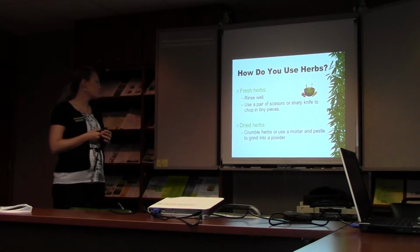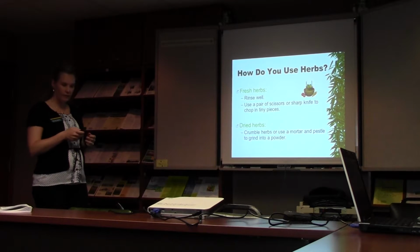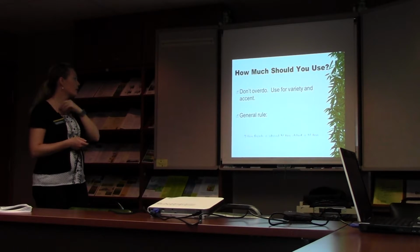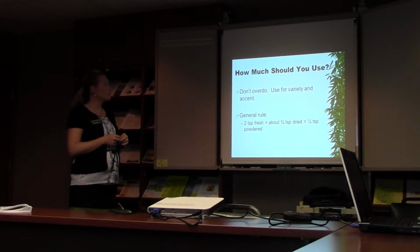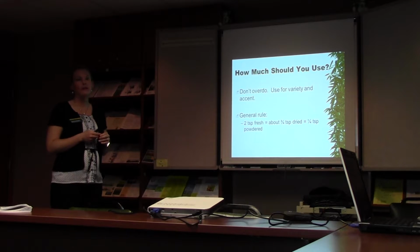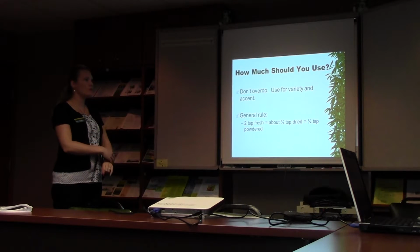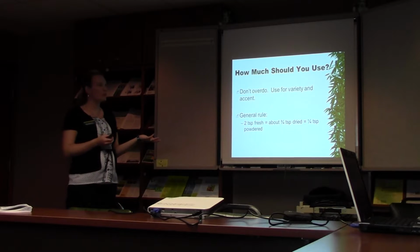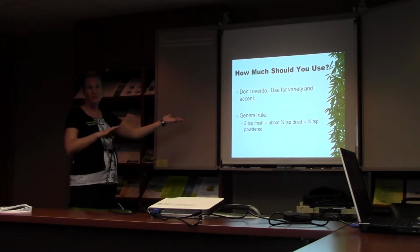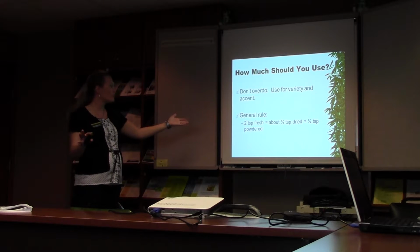Dried herbs, crumble herbs or use a mortar and pestle to grind into a powder, which is an excellent idea, but you have to get to the point in which they're dry first. How much should you use? This is completely relative and completely arbitrary to your tongue, and also, if you're using it for medicinal purposes, to a recipe. Okay, so the general rule, though, that they're trying to give you, because we could just say it just depends, you know, it's up to you.